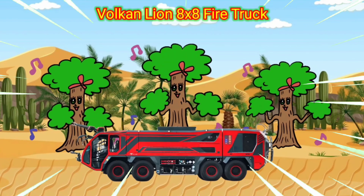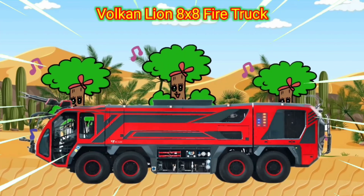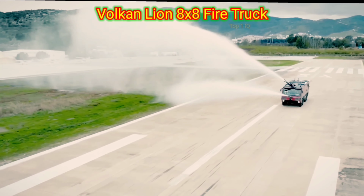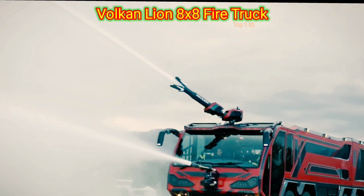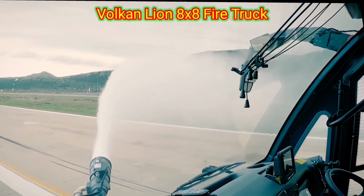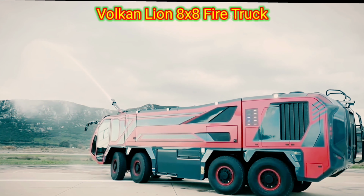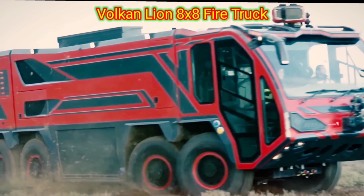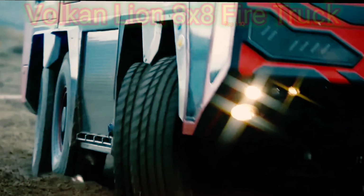Vulcan Lion 8x8 Fire Truck. The Vulcan Lion 8x8 Fire Truck is a heavy-duty firefighting vehicle designed for extreme off-road conditions and rapid response to emergencies. It is built on a robust 8-wheel drive chassis, providing excellent traction and maneuverability in challenging terrains. The fire truck is equipped with a powerful engine, allowing it to reach high speeds quickly and effectively.